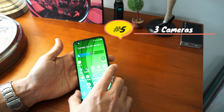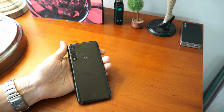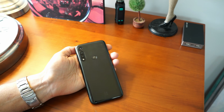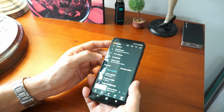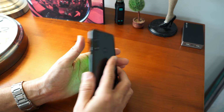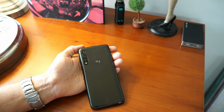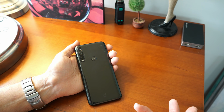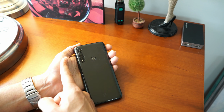The 3 cameras. 3 cameras on the back. Let me wipe this off because it looks a little smudgy. This phone gets really smudgy. So if you don't have a case on, it's going to be dirty. You got to clean it all the time. That is the downside. It's one downside, but that's fine. But here are the 3 cameras.